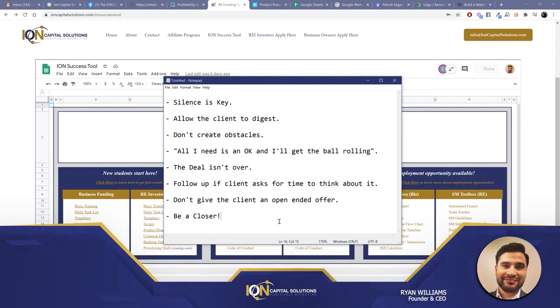If they ask for time, they need to think about it, that's okay, but follow up. Don't give the client an open-ended offer. Help them understand, listen, funds are allocated and set aside for this deal. We're making an offer. They're putting together the funds for the deal. Some of you may be syndicating money into deals. If that's the case, it could even be your money in the deal. So money's not going to sit idle on the table. Okay, you need some time, that's fine. Give me a call in a couple days. Let me know if you're going to do it or not. If not, we have to allocate the funds elsewhere. We can't have money sitting still.